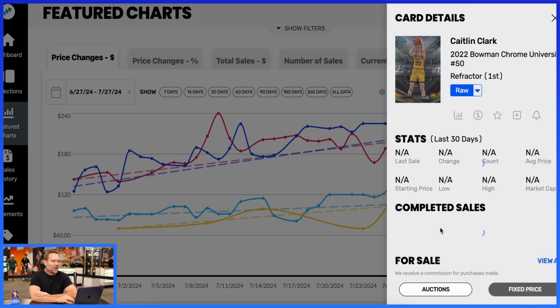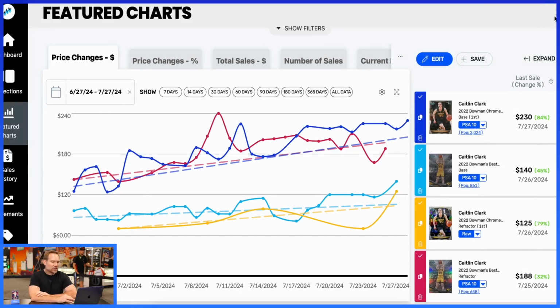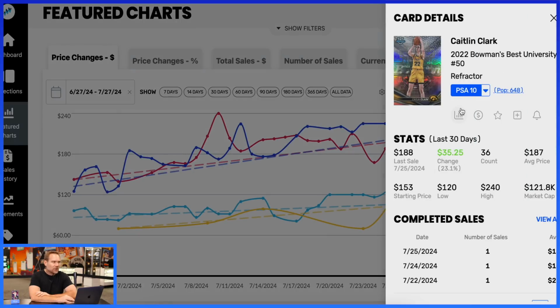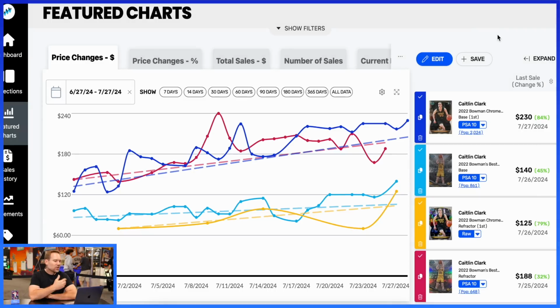We're also going to look at the refractor of that first Bowman card. That one we'll look at in raw condition, and we're going to look at the refractor of the Bowman's Best University card in PSA 10 condition as well. Look at the graph. Her cards are super hot right now.